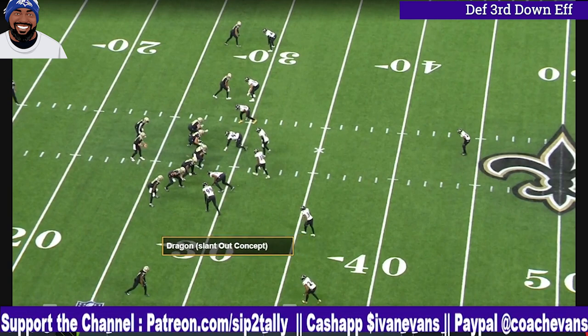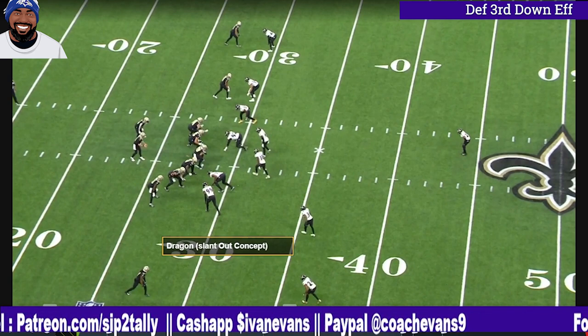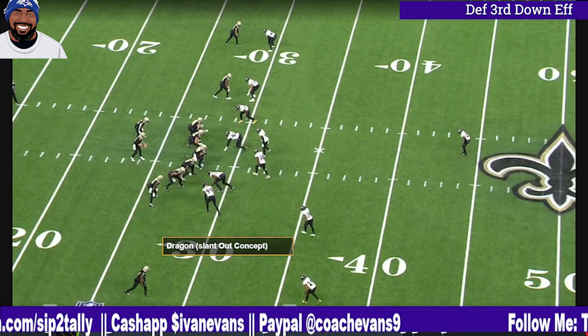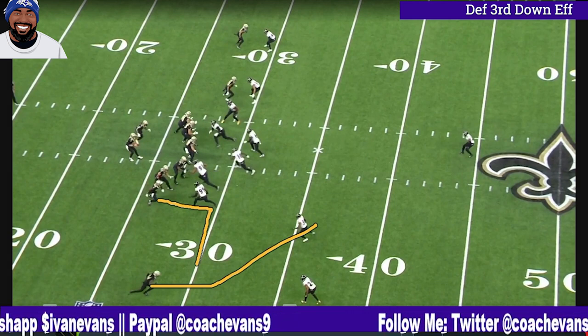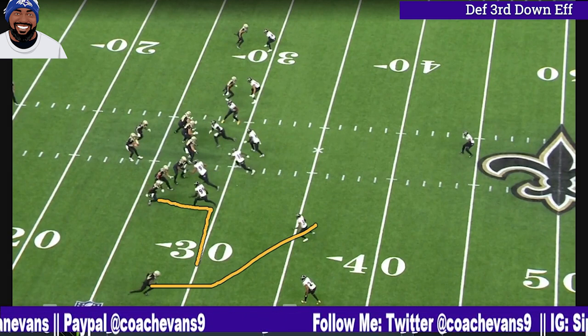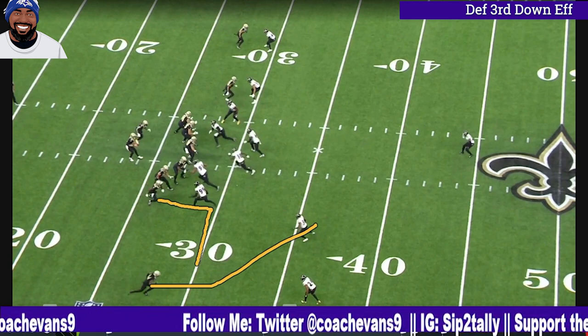So you're going to get a dragon concept at the bottom, and dragon concept is slant-out. The number one receiver is going to run a slant. Number two receiver is going to run an out. And right now, it looks like it can be open because you're thinking you can get that out route real quick because Chuck said depth. You think you can throw that route real quick and go from there.